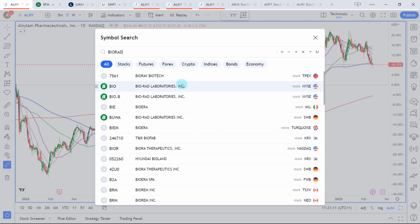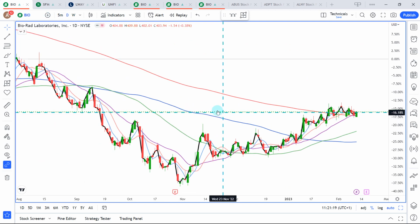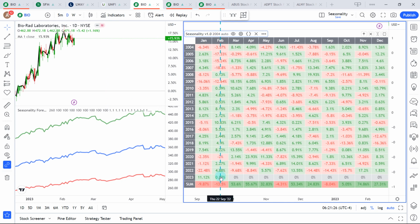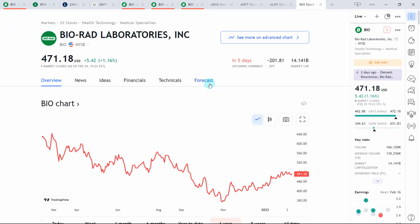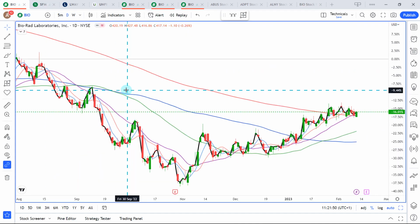BioRad is the next one. Let's very quickly look at it. On the weeklies, resistance from the green 50-week moving average. On the dailies, support from the 200 daily moving average. Seasonality here to the left, potentially a bit bearish into the 13th of March. But March, in terms of the sum, usually works out for the bulls. Let's quickly look here at the price target. Yeah, that's pretty bullish. So the analysts are feeling quite optimistic about BioRad.